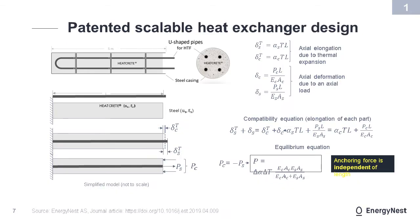So one question is, of course, that we have these heat exchangers that are cast into concrete, and how do these two materials go together? Well, normally, actually, the concrete and reinforcement steel go very well together. That is a very common way of constructing. And also in this case, it works well.